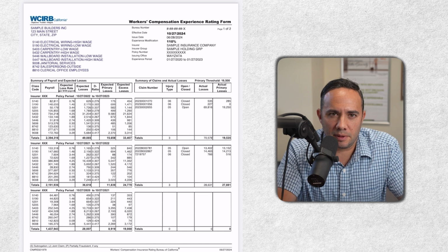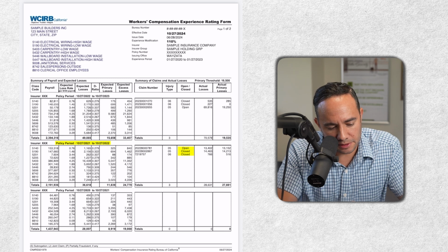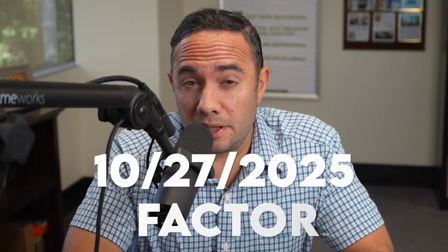Now on the 10/27/2025 rating factor, 10/27/2020 to 2021, as you see on the bottom of this form, is going to drop off, and then 2023-2024 is going to be added in. So as you can tell, they're dropping off a clean year. You'll see that year was clean. They had no losses. 2021-2022, they have 1 open claim and 2 closed claims, 2 temporary or partial disability, and then 1 medical only. So they're going to add their current year, and the history in their current year, their experience of 2023-2024, is going to have an impact on their 10/27/2025 factor because they're losing a clean year. So hopefully this year is clean also, the current year that we're in.